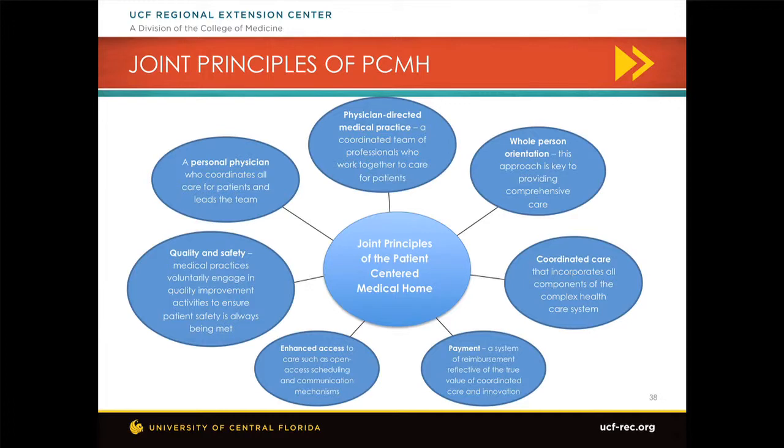Enhanced access. Improved access to healthcare has always been a goal. In rural areas, it's always been a challenge just to get the appropriate levels of primary and urgent care, but also in the urban areas where people need to see a doctor for non-emergent needs, but then wind up going into the emergency room to get treated.